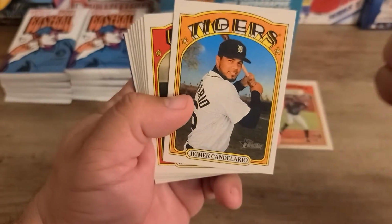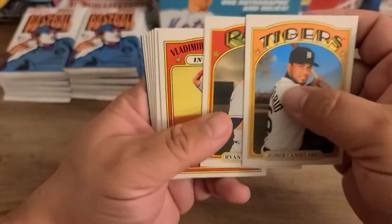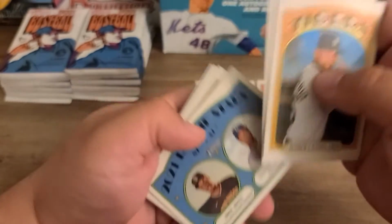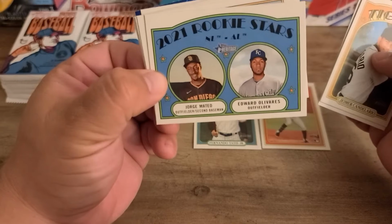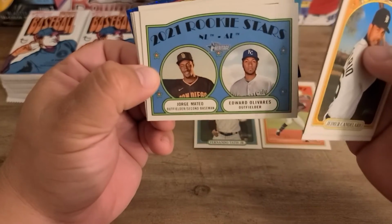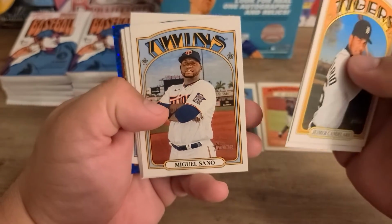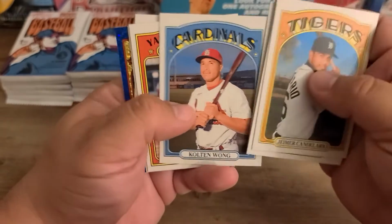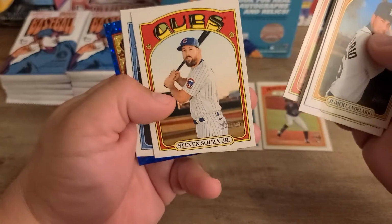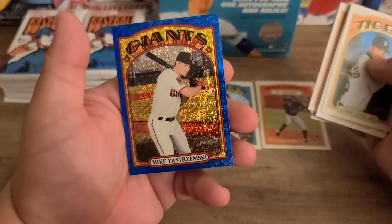All right, we got Tigers. Jaimer Candelario, Ryan Yarbrough, Vlad Guerrero Jr. in action. We got '21 rookie stars, Edwin Alvarez and Jorge Mateo. We got Miguel Sano, Kolten Wong. I see something shiny back there. We got a Yadier Molina. We got a Steven Souza Jr. We got a Max Scherzer. And we got a Mike Yastrzemski.